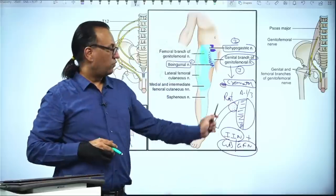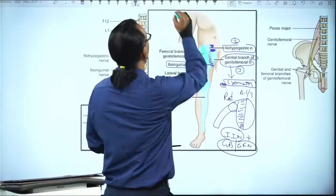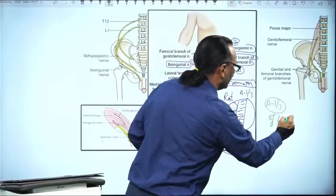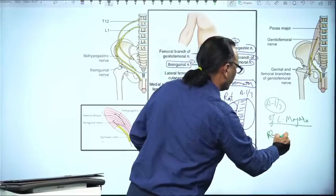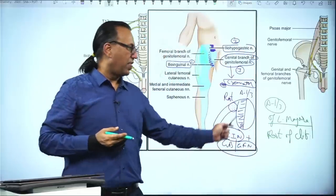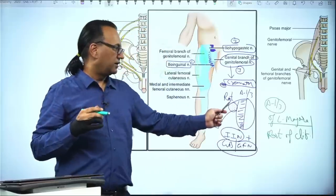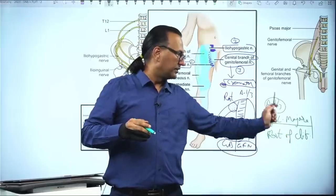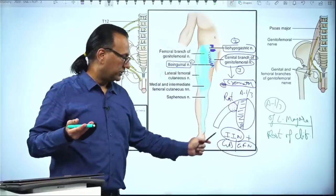So double supply. What about a female? In a female, just change it, you can say, in a female it will be anterior one third of labia majora and the root of clitoris. So, in female, anterior one third of labia majora, because scrotum and labia majora are embryologically the same, and glans penis and clitoris embryologically same. So, root of clitoris is supplied by ilioinguinal nerve and genital branch of genitofemoral nerve.